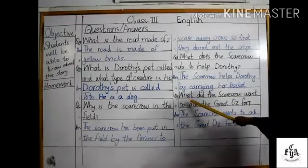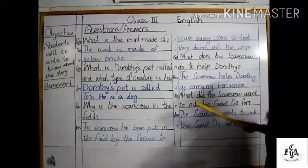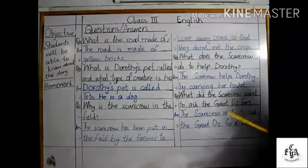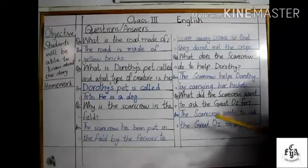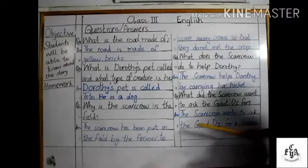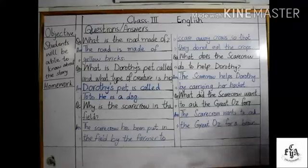Question number E. What did the scarecrow want to ask the great Oz for? Do you know, students? What did he ask the great Oz for? The answer is, the scarecrow wants to ask the great Oz for a brain. So he is going to ask the great Oz for a brain because he does not like that people call him a fool.